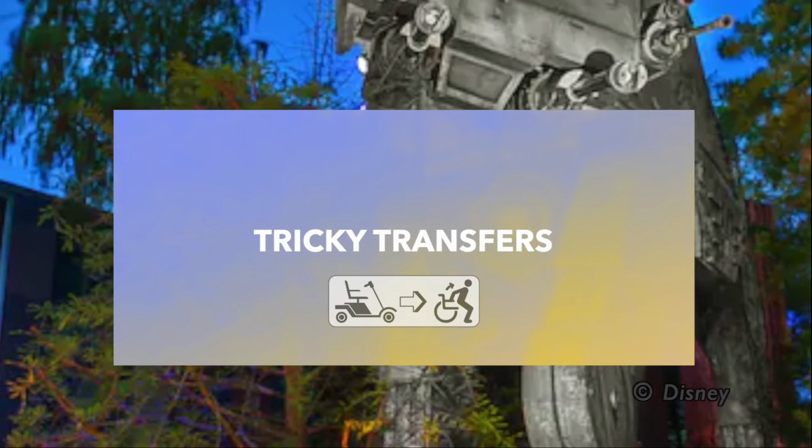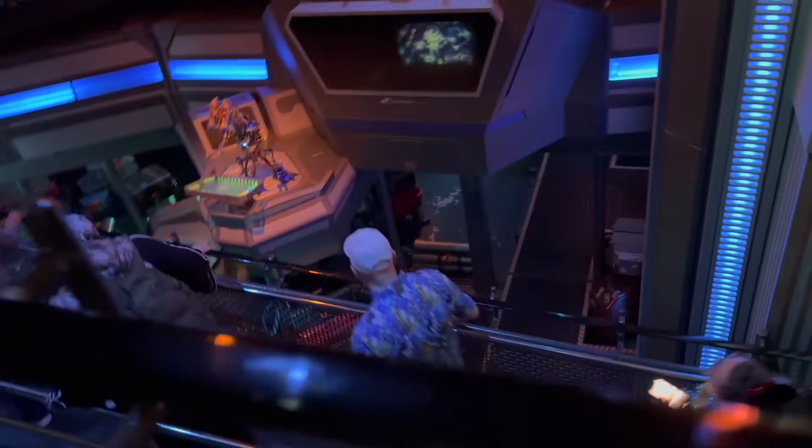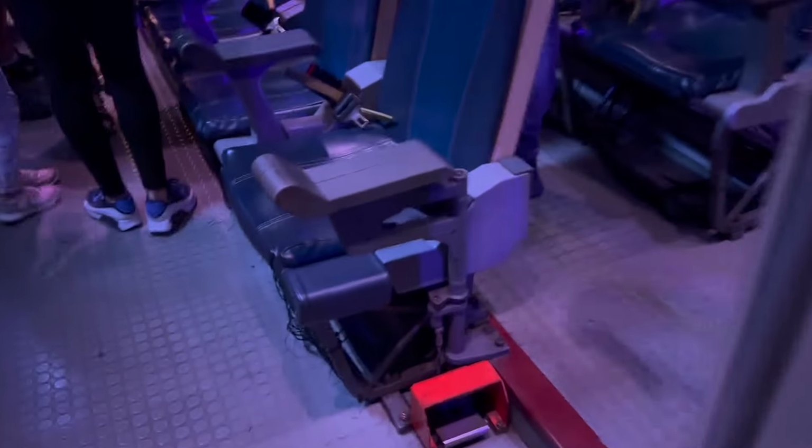First, let's start with Star Tours: The Adventures Continue. If you're a wheelchair user, you can take your chair all the way through the queue and enjoy the intergalactic adventure aboard a Star Wars transport vehicle. The last seat on the first row is reserved for wheelchair users. The arm swings out to make it easier to transfer.